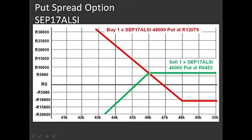What that implies is that I'm actually receiving the premium of 6,400 Rand in order to sell this option short. And you can see the payoff profile indicated by this green line over here. Above 46,000, I effectively get to earn that 6,400 Rand premium. And then below 46,000, that leg of the structure will begin to lose money. But by that stage, remember, I'm already making quite good money out of my 48,000 strike put, which I'm long of.